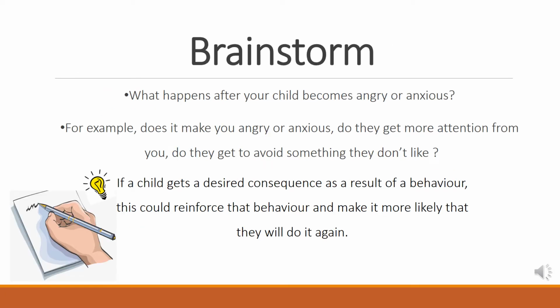It's important to think about and try to work out what consequences occur as a result of your child's behavior. If a child gets a desired consequence as a result of a behavior, this could reinforce that behavior and make it more likely that they will do it again.